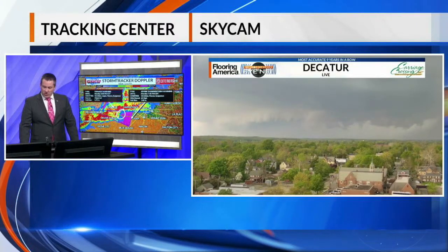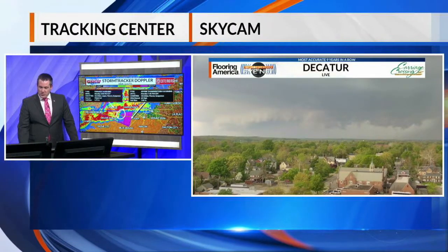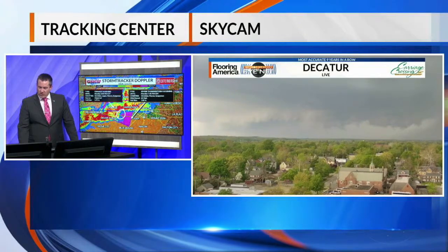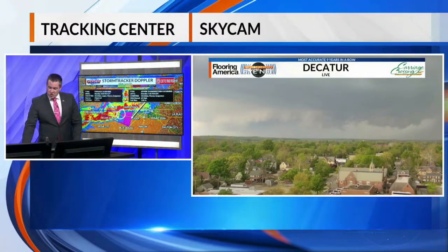And it's still moving off to the east and southeast direction up to around 30 to 40 miles an hour, 35 miles an hour. So we're still good with that one. We're still waiting for any more updates. But this one has just a few more minutes left to go with its warning.